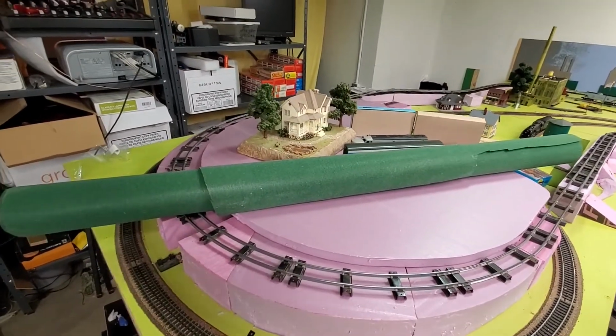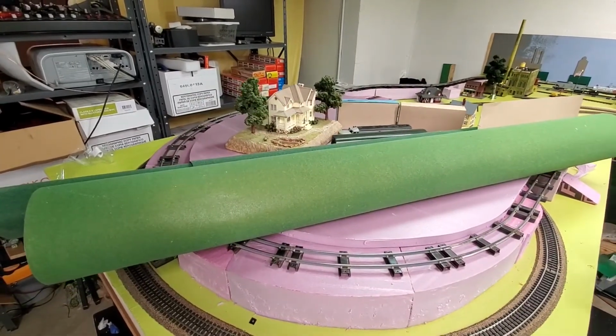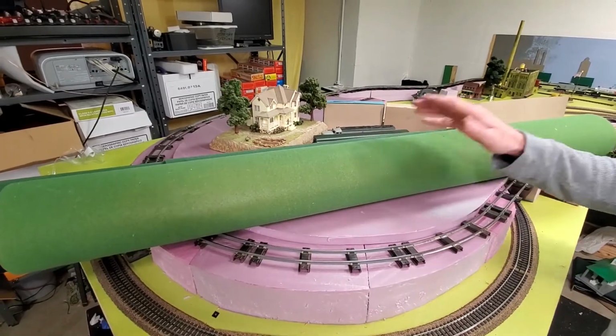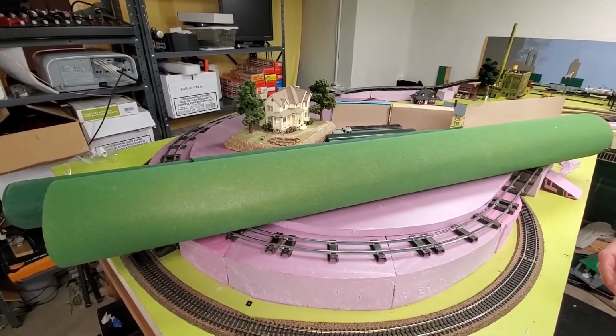But then, I was at another table, and the guy there showed me he had another roll of the same grass mat. His was marked for $5, so I picked that one up as well. What a great deal. You just can't buy this stuff new for that cheap. Now I can finish the scenery on my layout without buying that expensive sprinkle grass.